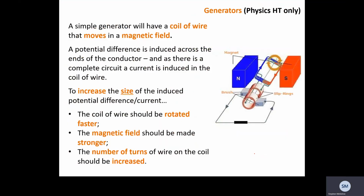A simple generator will have a coil of wire, like that, that moves in a magnetic field, like here. A potential difference is induced across the ends of the conductor, and there is a complete circuit. And as there is a complete circuit, a current is induced in the coil of wire. To increase the size of the induced potential difference, the coil of wire should be rotated faster, or the magnetic field should be made stronger, or the number of turns of wire in the coil should be increased. Just like we saw for solenoids.